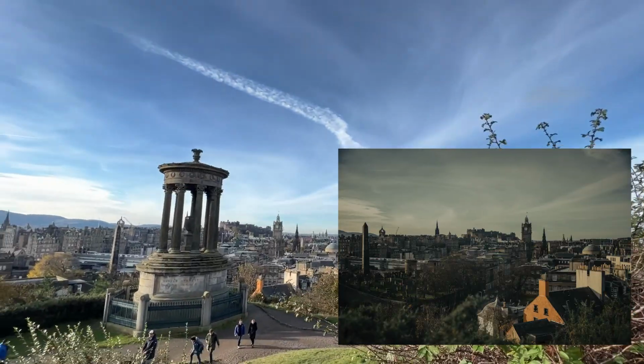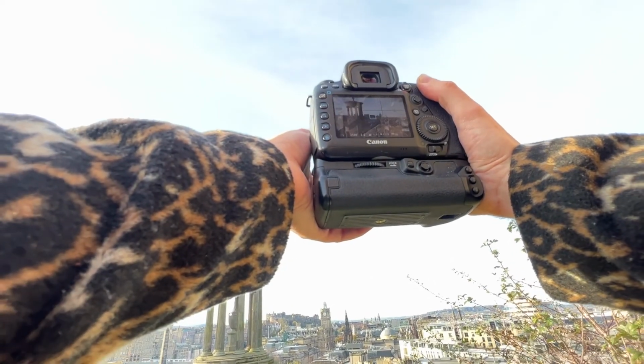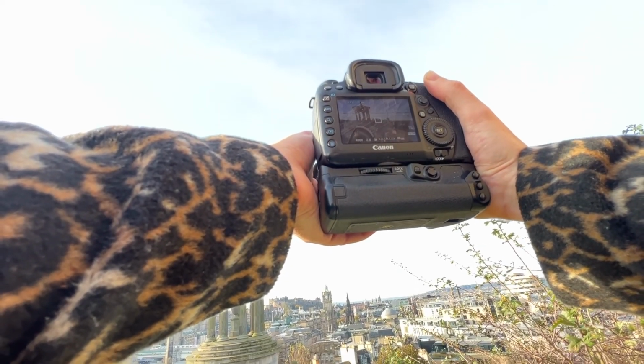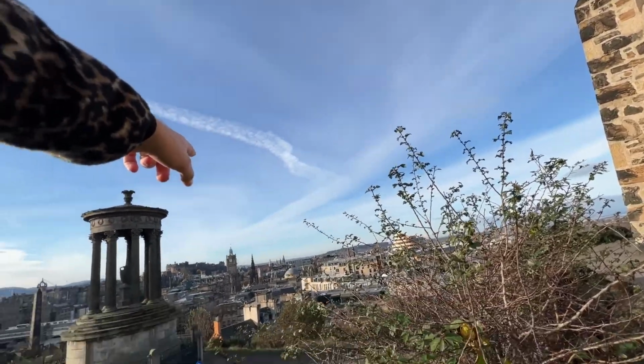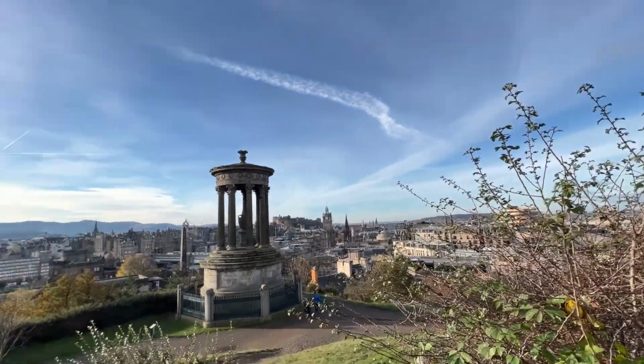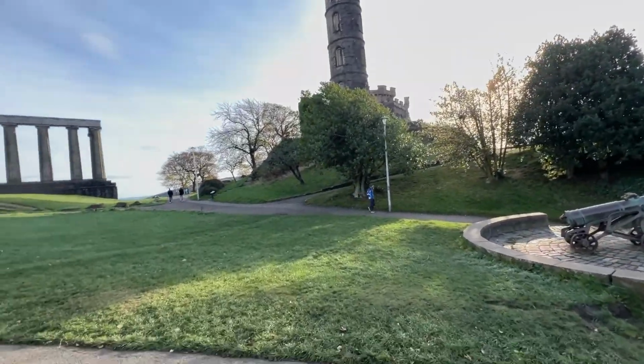If you're visiting Edinburgh and you've got a nice winter sunset, 100% recommend Calton Hill, because that sun just comes right down about here. It's perfect. Now if you've got a good zoom lens, you want to come to this spot.